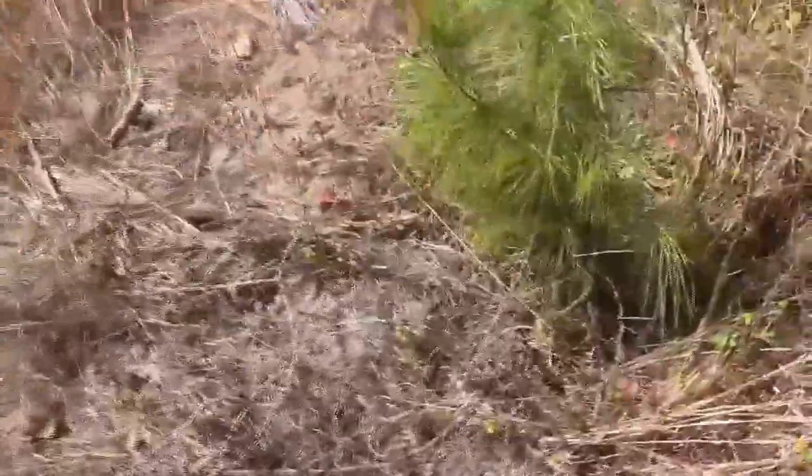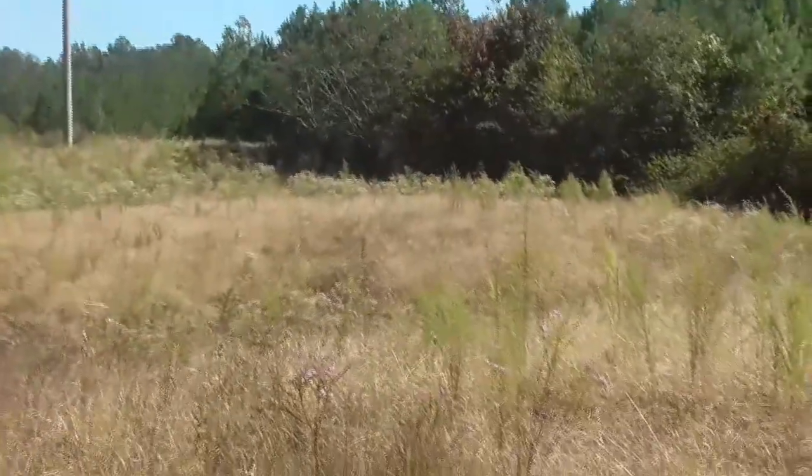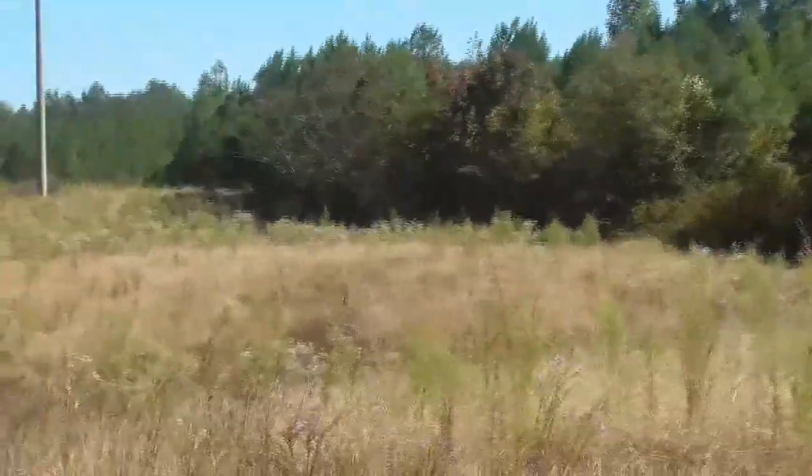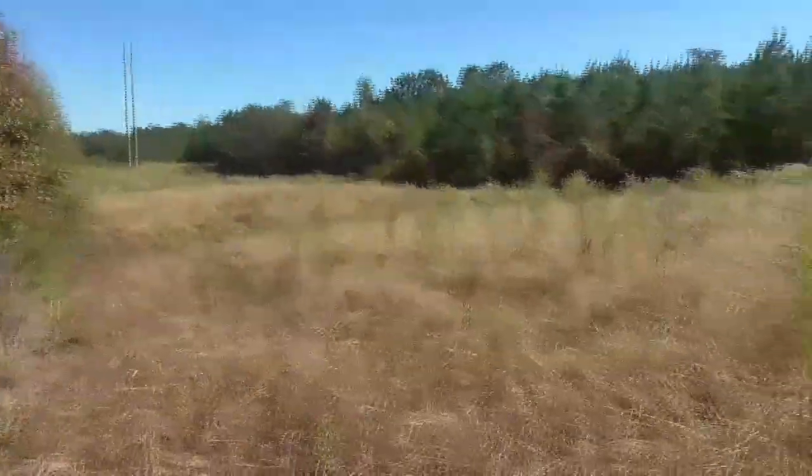Now this is actually where I set up my blind last year. You can see looking back, it's about a 100-yard shot. Boom, when she came out. Let's go back here. Matter of fact, let's see where I dug in.